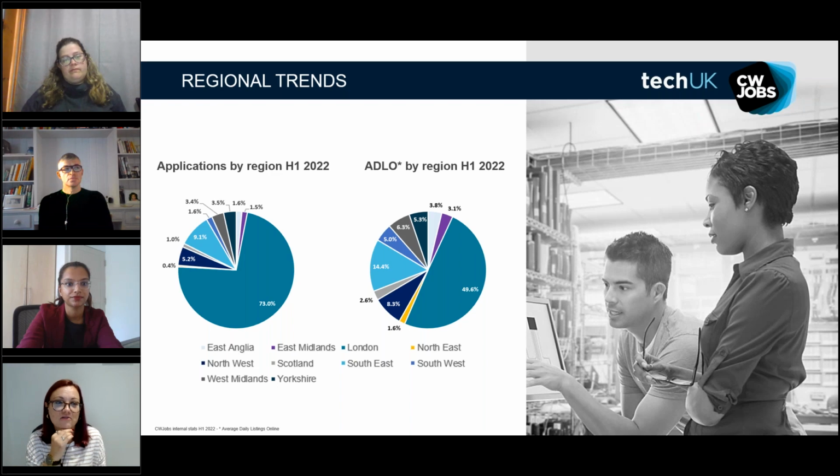But I love working remote, and I have done for about 5 years now. I definitely agree with Kimberley. Flexible working in its broadest form, so not just remote or hybrid, but like compressed hours, job shares, it really makes it much easier to match employers to the skills that they need, because they're accessing wider pools of talent that they may not have accessed before.